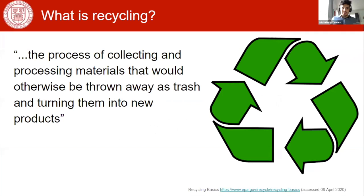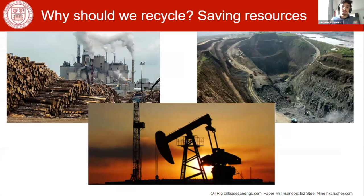So what is recycling? According to the EPA, it is the process of collecting and processing materials that would otherwise be thrown away as trash and turning them into new products. So that sounds great off the bat, but what are the reasons we do this? There are two main reasons. One is we save a lot of resources.